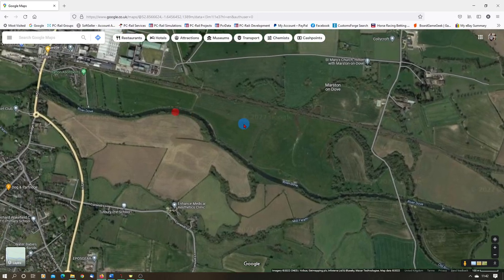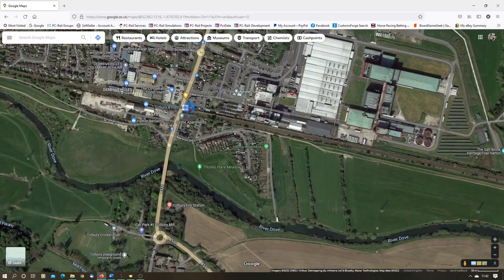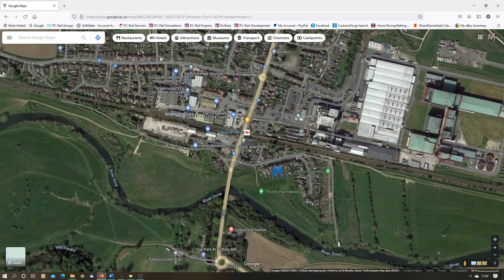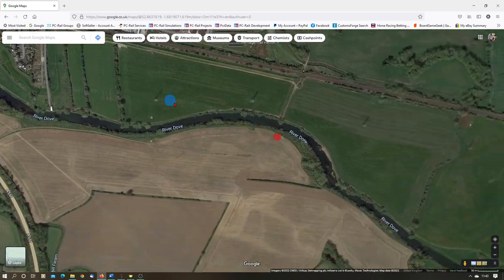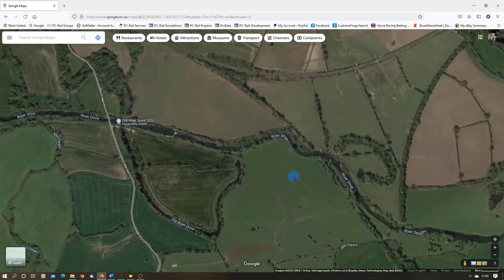The line then carried on up to Tutbury and Hatton, where there's a newer railway station. The old station used to be situated here. And of course, there's the famous Tutbury Jinny, which was a push and pull train from Tutbury down to Burton on Trent. I think that finished about '65. I'm not sure of the exact date.